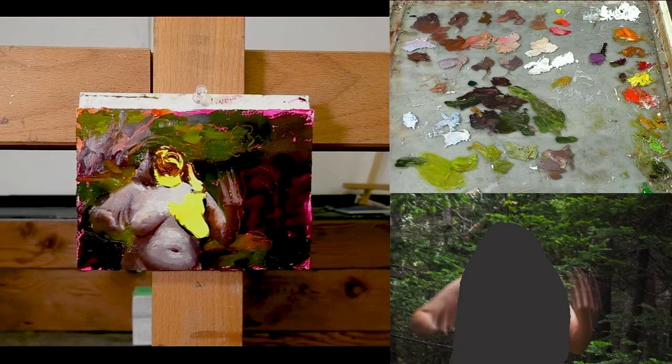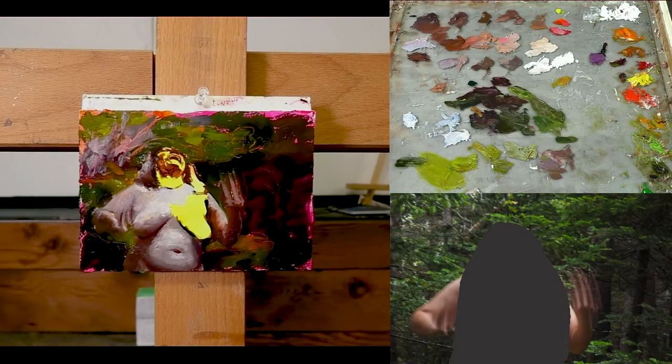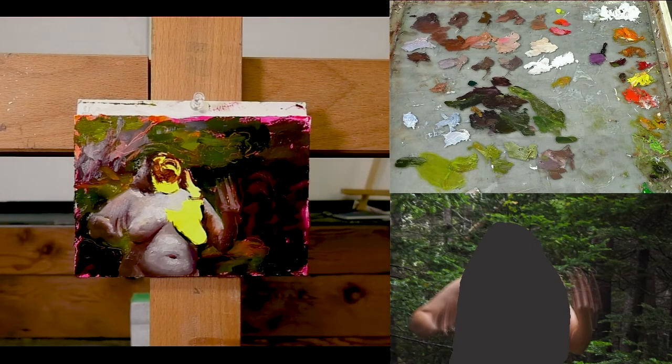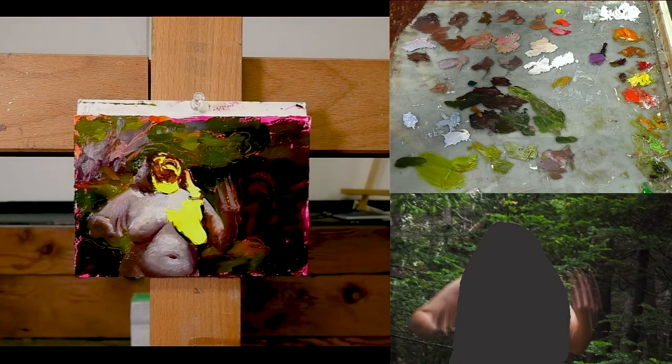And I'm just going to make sure the colors are reasonably accurate here. Yeah, again, these fluorescents are just so vibrant in real life. So just imagine really strong neon coming through there. And then the face is going to be a whole other challenge, but hopefully you get a sense of where it's going.